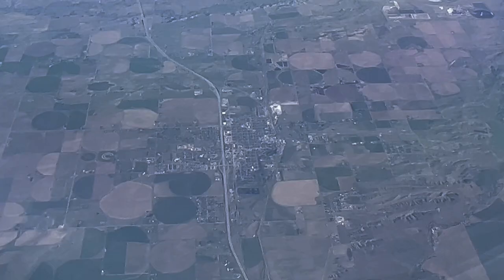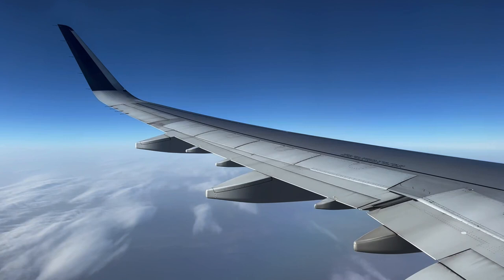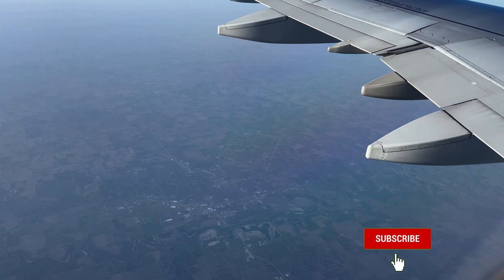Here's the town of Wheatland. Wheatland boasts the first and largest private irrigation district in the USA. I tried to identify as many places on the ground as possible while it was still light out. Pretty soon, the sun is going to set, and we're only going to be able to make out places from lights on the ground. Norfolk, Nebraska is one of the last daytime lit cities.